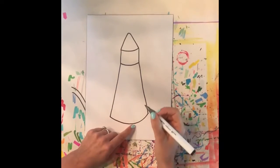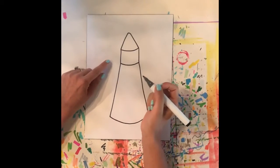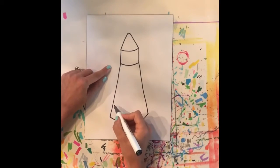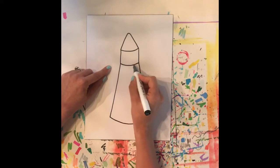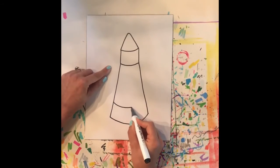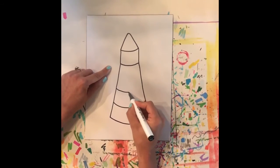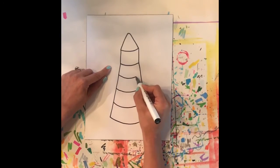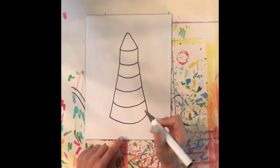Now you're going to separate it in sections. Sorry, that's my dog. He likes to bark at nothing. And I'm going to make some big sections, and I'm doing the same, just a little bit of a curve to my line. So here's my first line, little bit of a curve, little bit of a curve, little bit of a curve. Not too much of a curve, just a little bit.